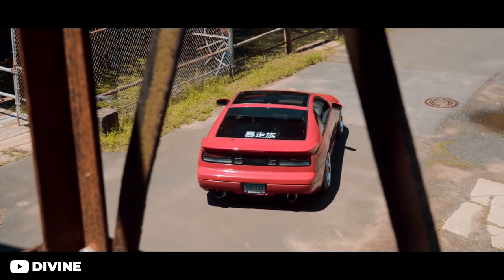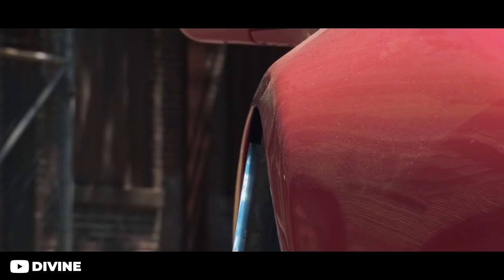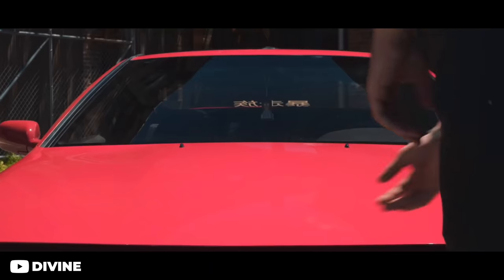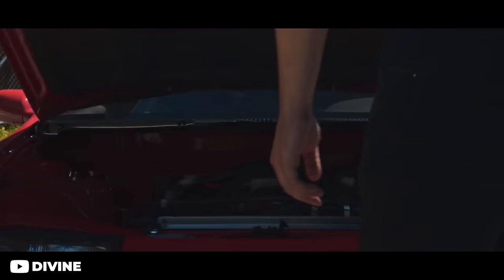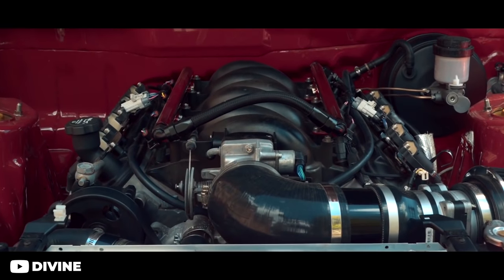I think the fitment on it is really clean. It's a static setup, obviously, and the thing is low. It is a low car. I think that's why it's so unsuspecting. It's almost like a stance car, and then it's just got a lot of ponies behind it. And it's got T-tops. You can't go wrong with the old T-top.